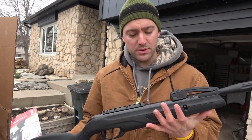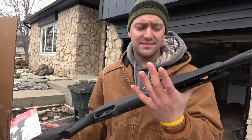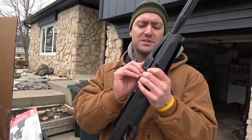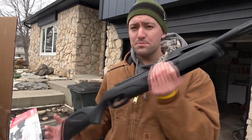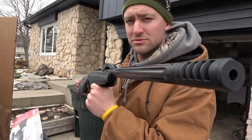So this is called a Gamo Swarm Maxim, and it is a .177 caliber. Now that's a typical pellet gun to me. I don't know how accurate these will be in the long run, but this is pretty sweet. This is probably gonna end up staying here at the Shield Outdoors home to kill chipmunks.